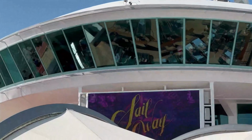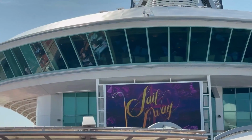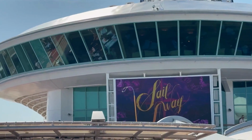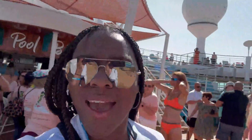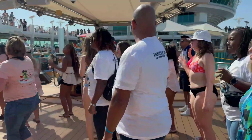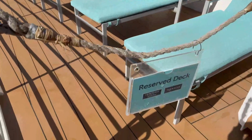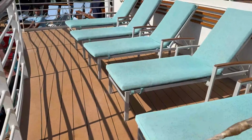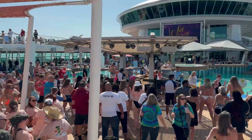After a decent lunch in the Windjammer with the group, it was time to head up to the Lido deck for the Royal Caribbean Mariner of the Seas sail away party. I found this section of the Lido deck that is reserved for suite and Pinnacle guests to be a very nice touch, as they had prime seating.